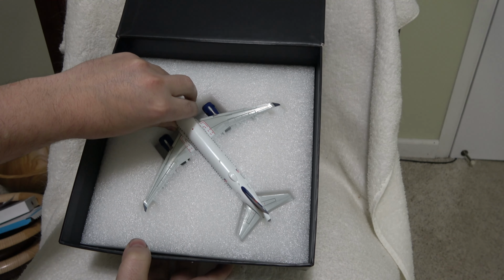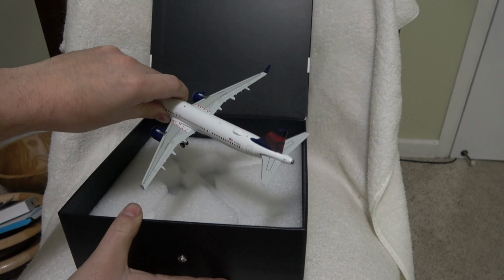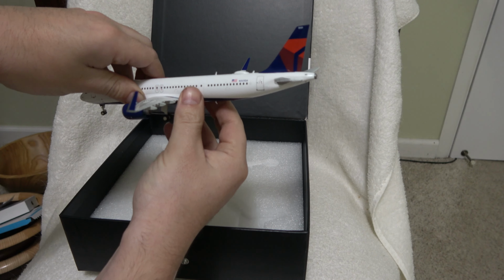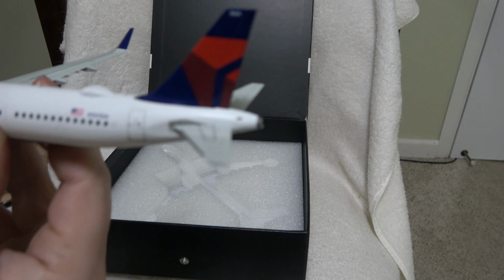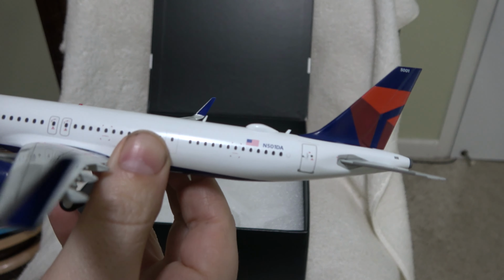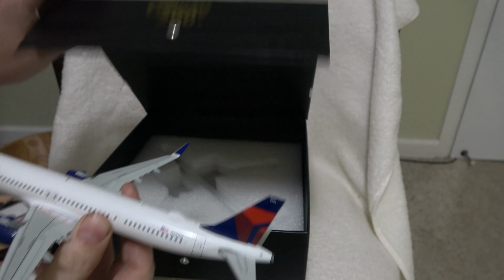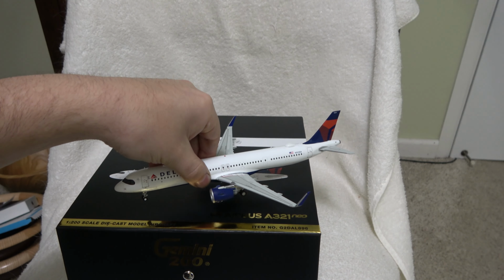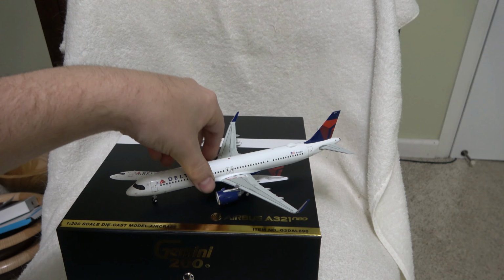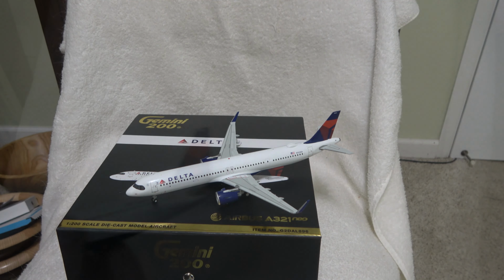So this is the Airbus A321-271NX, which is the A321neo, and this is November 501DA, which is going to be 5001 in the Delta fleet. So this is the first one, and it has not actually entered revenue service yet. They have been test flying it, but it has yet to actually make passenger flights.